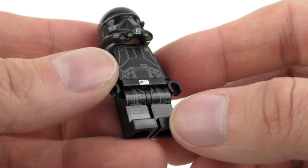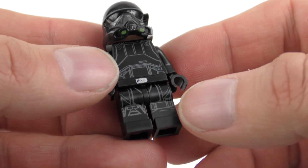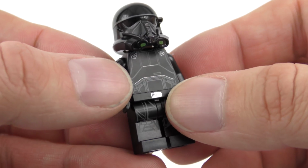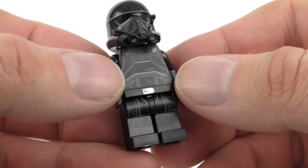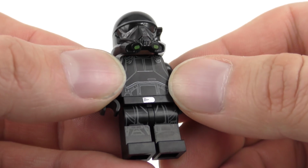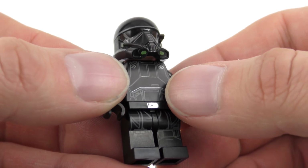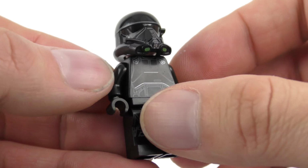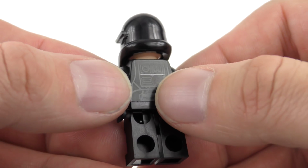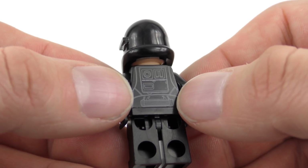We have these black legs here with the printing on, loads of paneling there on the armour, and then a little bit of metallic there on the waistband here. We've got a little bit more printing here. In fact, there is some metallic printing on the front of the torso there. That looks very, very cool. Just really fine lines, very fine printing. Over on the back, we've got more printing, mainly white with a little metallic stripe down the middle.